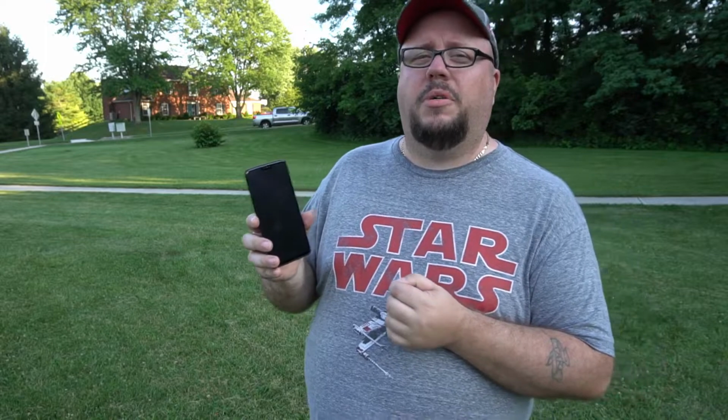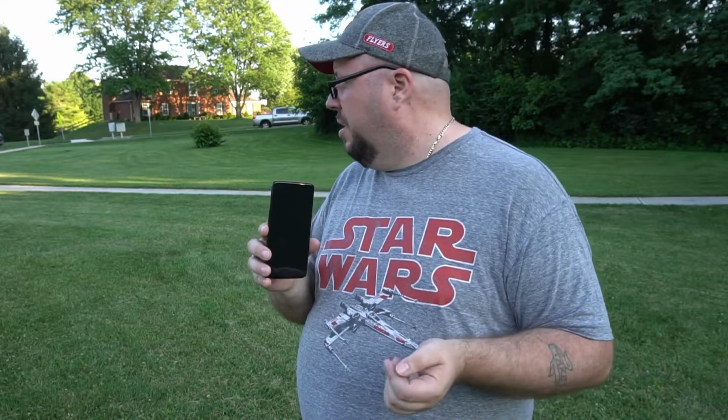So you are not going to buy a better phone than this for the money. I would say that this is the best $800 phone you could buy if it was $800, but it's not. The 256 gig model, 8 gig of RAM is $629. The 128 gig version with 8 gig of RAM is $579, and like I say, the 64 gig, 6 gig of RAM version is only $529.